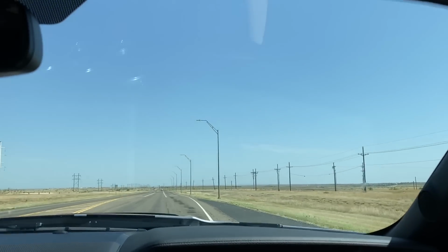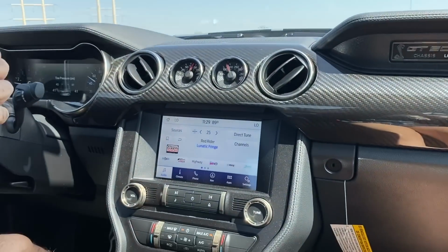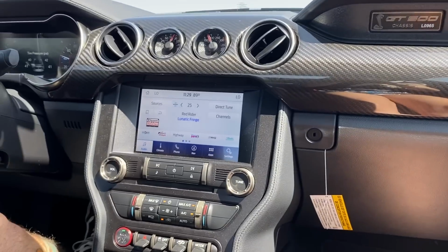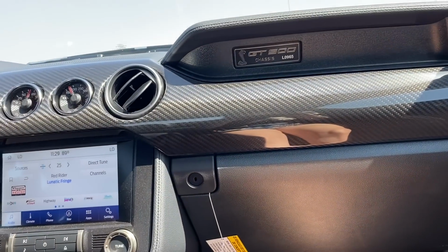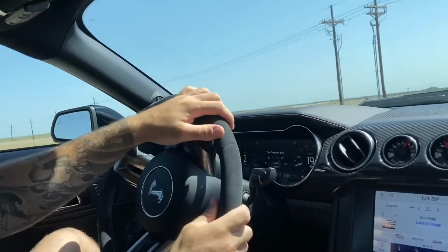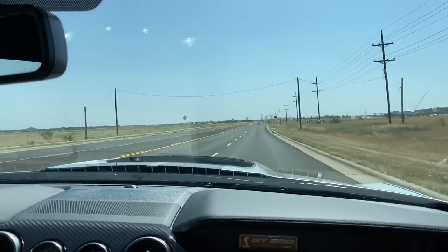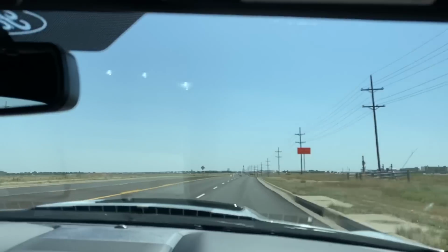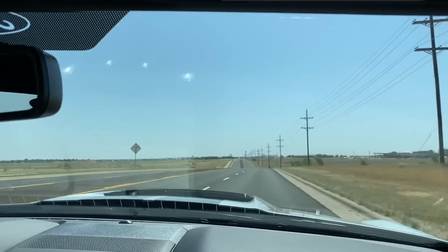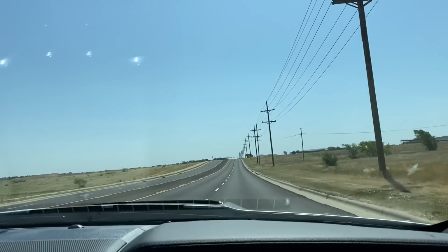How similar it is to just a regular S550, because the layout is the exact same, just all the technology is different. Yeah, everything is pretty much the same. Ooh, the downshift. Jeez. Sorry, Keith.